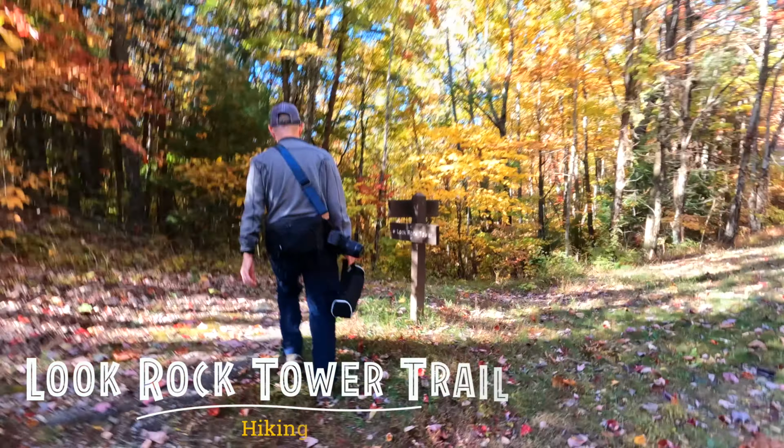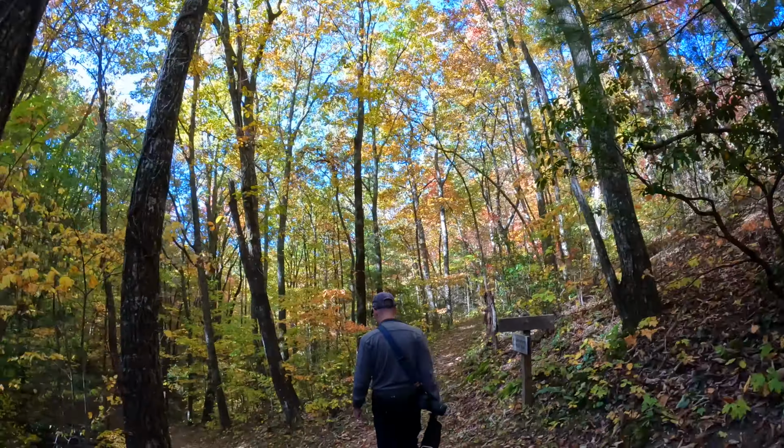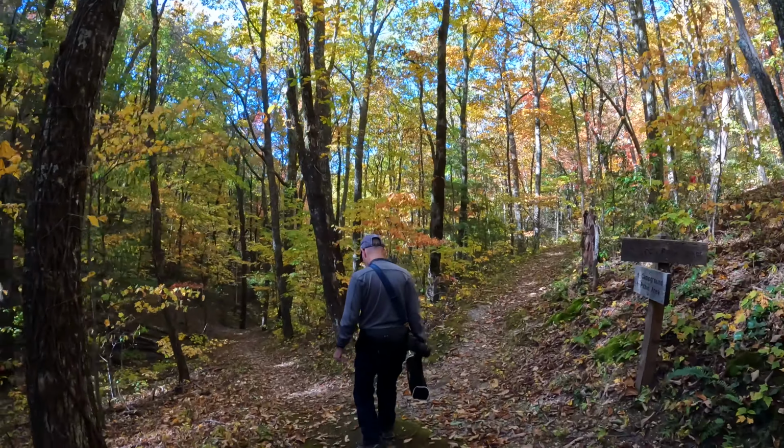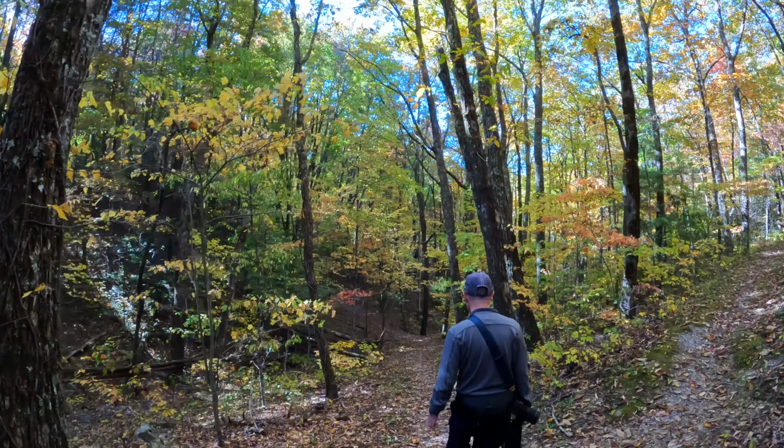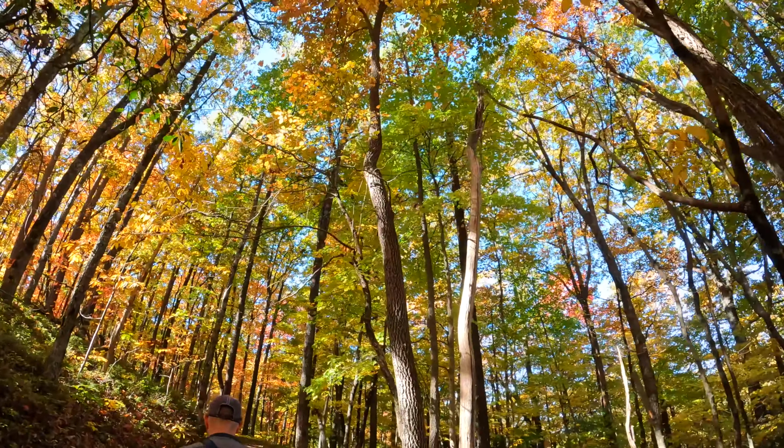We'd heard about Look Rock Tower, and there was a trail right off the campground, about a 3-mile round trip hike to go and see it. So on the first full day, that's what we did. Makes us go down to go back up, I'm feeling.